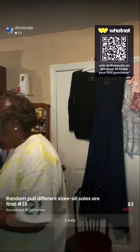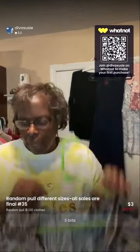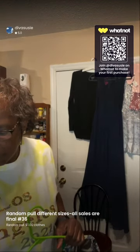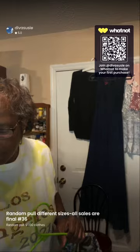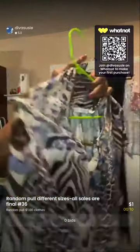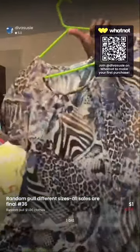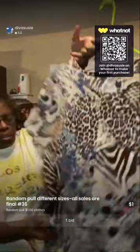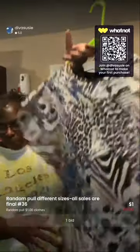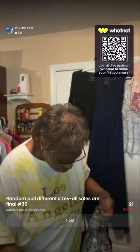This is a 1X, no, extra large, like my eyesight going bad. This is an extra large 1X, has the bell sleeves. It has, no, just a little cover up on the bottom. Extra large. The animal print. I guess that's animal print. It's pretty. Oh, Rose Petal, I already got it. Thank you, thank you. I appreciate you.